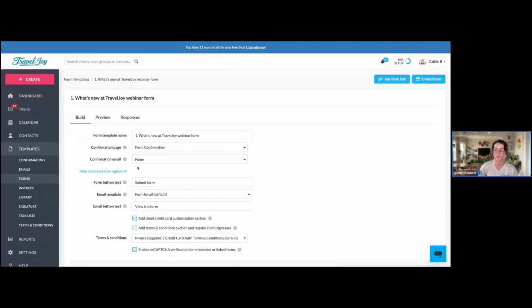And just above here, confirmation email. You can select any of those email templates and that form or that email will immediately be triggered as soon as your client completes their form.